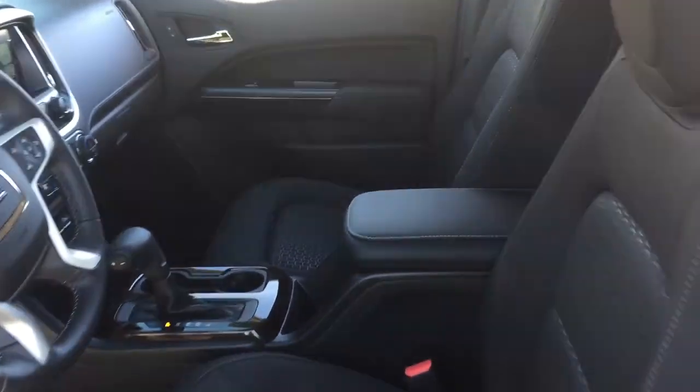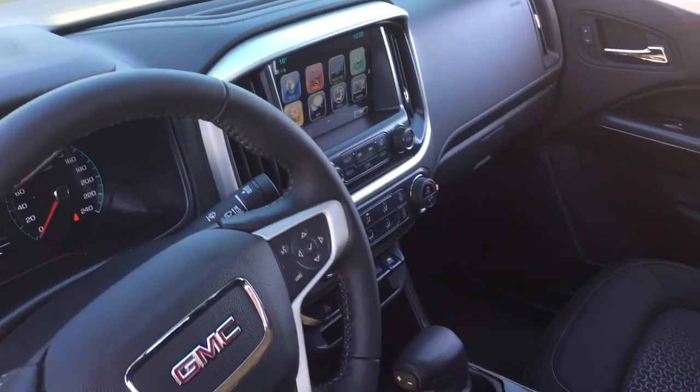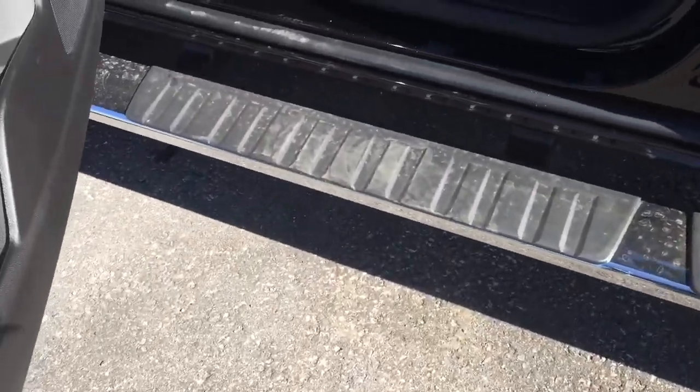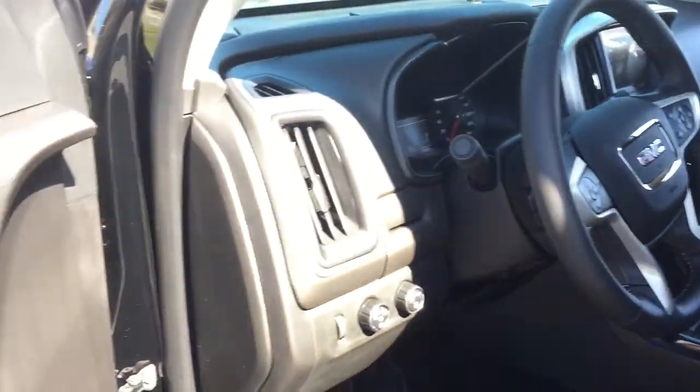All right, let's take a look around this Canyon SLE four-wheel drive crew cab, see what's included and where everything is located. We're going to start over here on the left on the driver's side. You got that door-to-door running board to help you climb in and out. Power driver adjustable seats, all cloth upholstery throughout. We'll jump on in here, work our way from left to right.